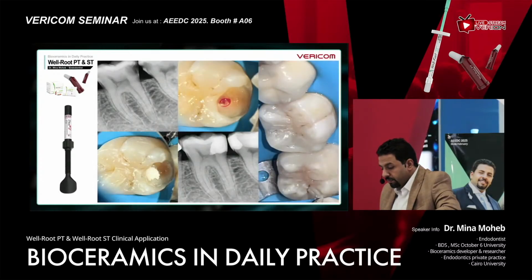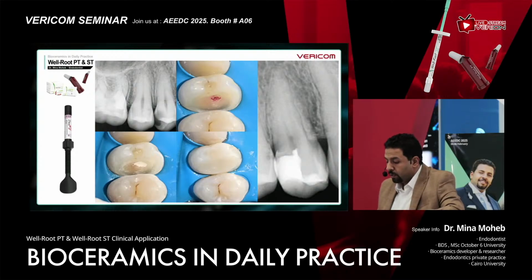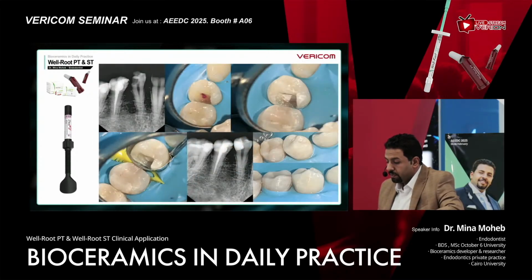Direct bulb capping for lower first molar. Partial bulbotomy for upper first premolar. Partial bulbotomy for lower first premolar. And here is the 1-year recall.